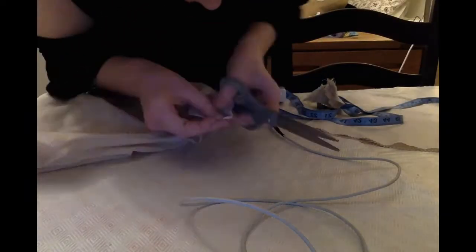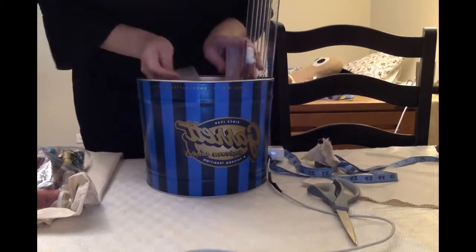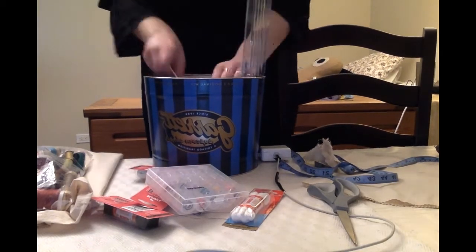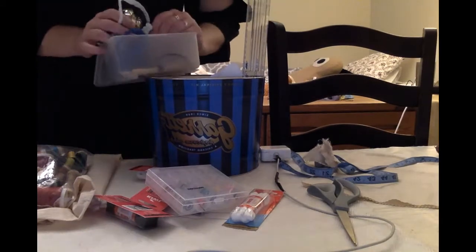I cut 2 little holes in the center front of the channel for the ribbon to enter and exit through. The next step was to use a safety pin to thread the ribbon through the channel. However, since I had just reorganized everything, that meant I couldn't find anything and I had to go on a long hunt for a safety pin, but eventually I found one and began threading it through.